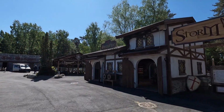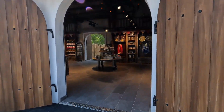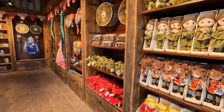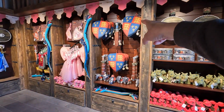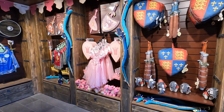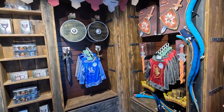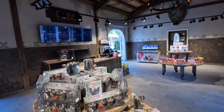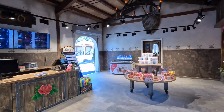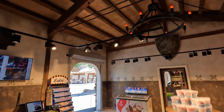I've done 32 laps in Storm. Let's have a look at the souvenir store of Storm. You can buy your shields, soft shields, swords, your princess dress, and of course, so you can look like a knight. Gothic shop set. They have ride photos and a little story. That's nice. This is the exit. I like the theming here.